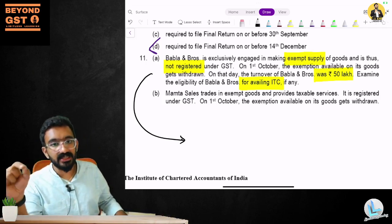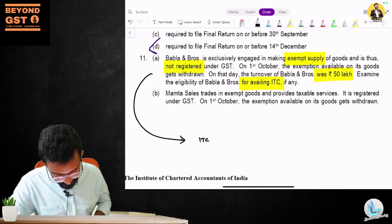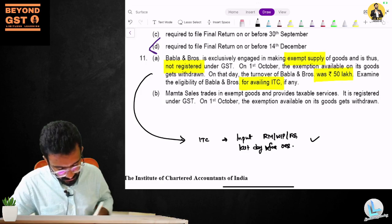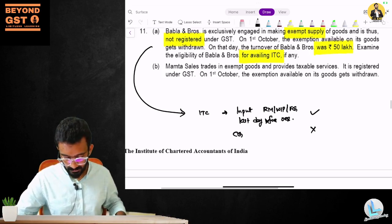So section 18 is what they are testing here. When an unregistered person is taking registration, they can take ITC on inputs lying in stock as raw material, work in progress, and finished goods on the last day before taking registration. They can take ITC. On capital goods, they cannot take ITC. Okay, this is the understanding.